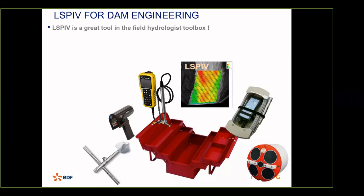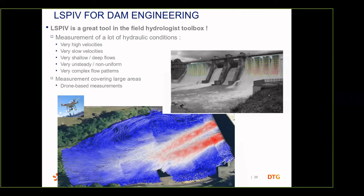But yeah, the non-intrusive methods have a lot of advantages, especially they can measure in a lot of hydraulic conditions, like very high velocities, but also very slow velocities. There is no limit in terms of slow or high velocities. You can measure in very shallow or very deep flow, and very unsteady or non-uniform flows, and you can measure very complex flow patterns. Using a drone, the measurement can cover very large areas, and it's very interesting when you want to have a picture of a reach and not only a section of the river.